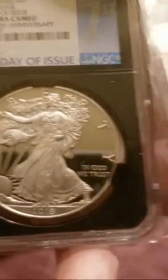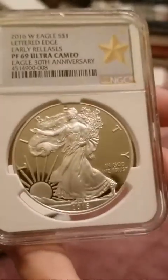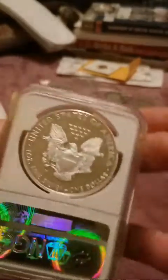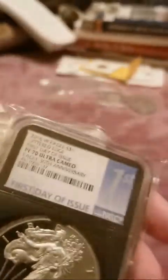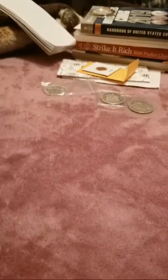But in all reality, there's not a heck of a lot of difference between these. The graders must have seen something. But they are beautiful. And both of these are NGC. So they are beautiful, that's for sure. And of course, I have the box and the certificate for this one.